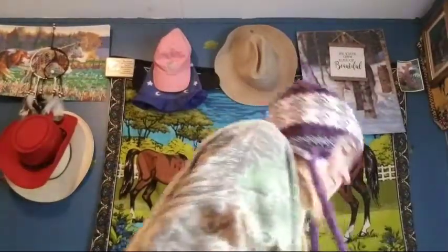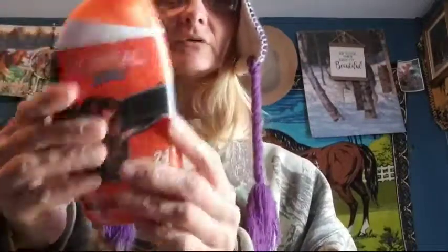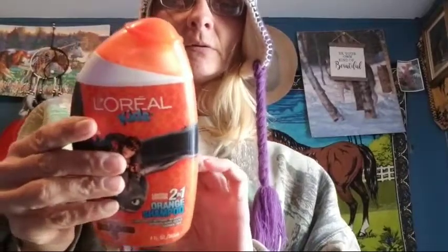I got another one, in case that one gets messed up, I got two. Kids shampoo 1 and 2. Extra gentle, no tears, no knots. It's good to give Skip a bath in.